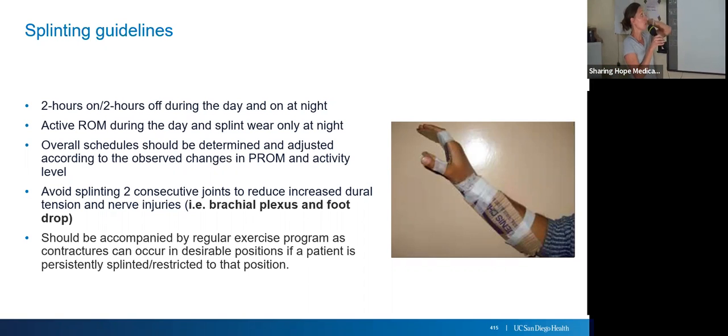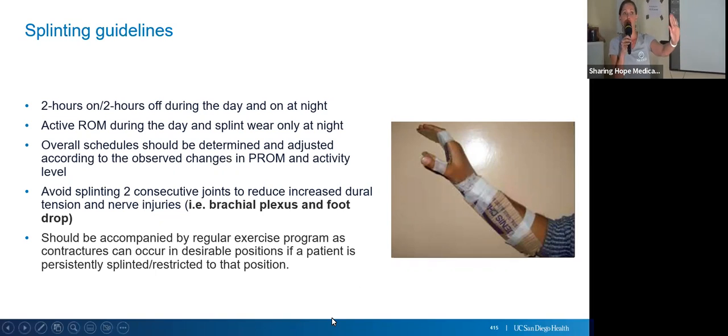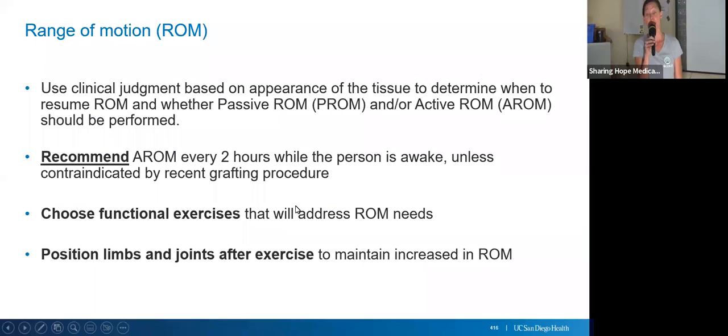Key point is you want to avoid splinting 2 consecutive joints, because that will increase the tension on some nerves and cause some nerve injuries. If I'm splinting an ankle in a dorsiflex position, I want to have a slight bend in the knee, because otherwise I may cause a nerve injury that puts them in foot drop. And then obviously we want to ensure not just splinting, but active range of motion in an exercise program or passive range if they're intubated and sedated, because that's going to promote and keep that range of motion.